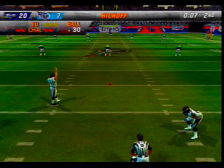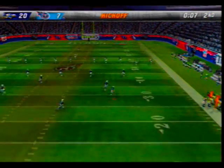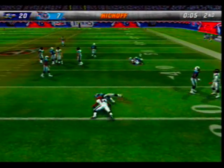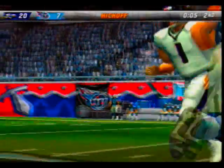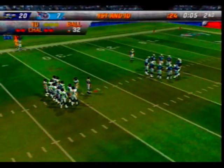Breyer will be kicking off. Going with the squib kick, from the 21. Now you start to look around and you figure, who are the go-to guys? The guys who can respond and get this game close again.